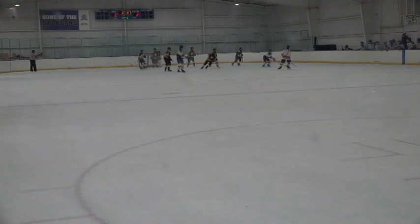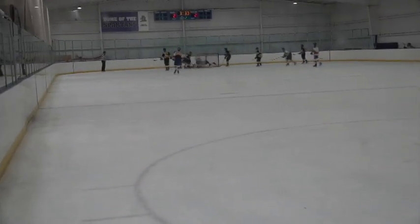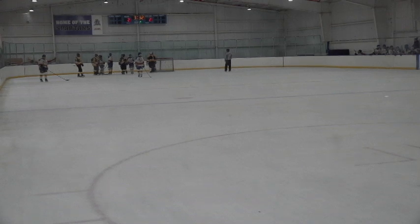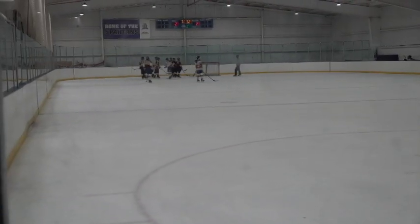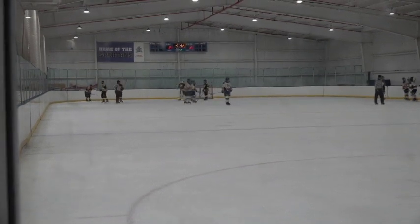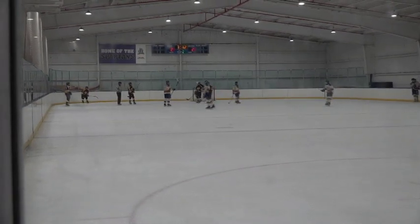Tries to move it to the slot, but that's contested. Egan now in the circle. Turnaround shot. Stick save. Still loose. And number 1 finally does cover it up, and gets a whistle. 3:32 left to go here in the second period. Eagles are pressing back. Face-off. Circle to the right of number 1, the Waubonsie netminder.